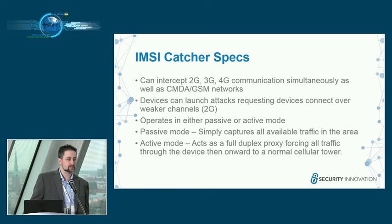The devices can launch attacks requesting devices to connect over weaker channels. So they can jam the 4G or 3G networks, forcing you to go into the 2G network, which is of lower security and no encryption, which would then mean they could intercept all of your traffic and read your text messages and stuff like that. Even with the 3G, it's reasonable to assume that they are capable of doing that as well.